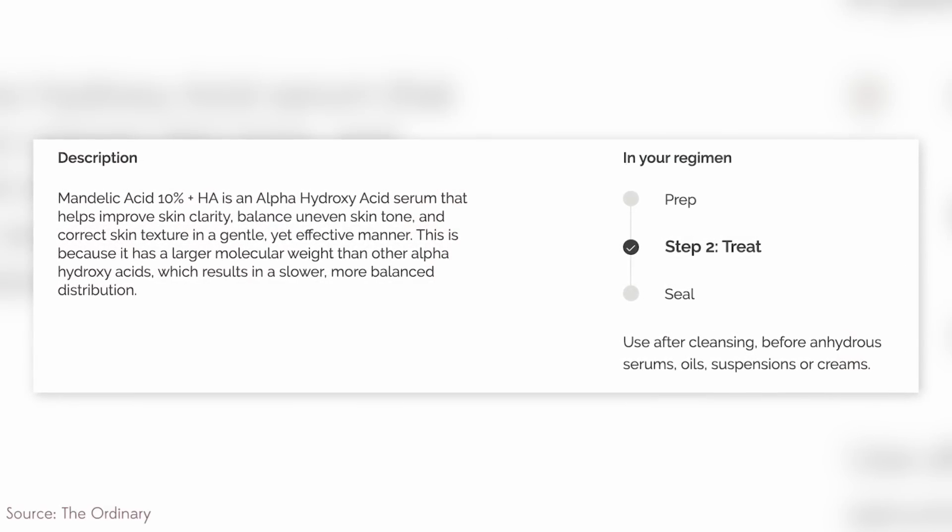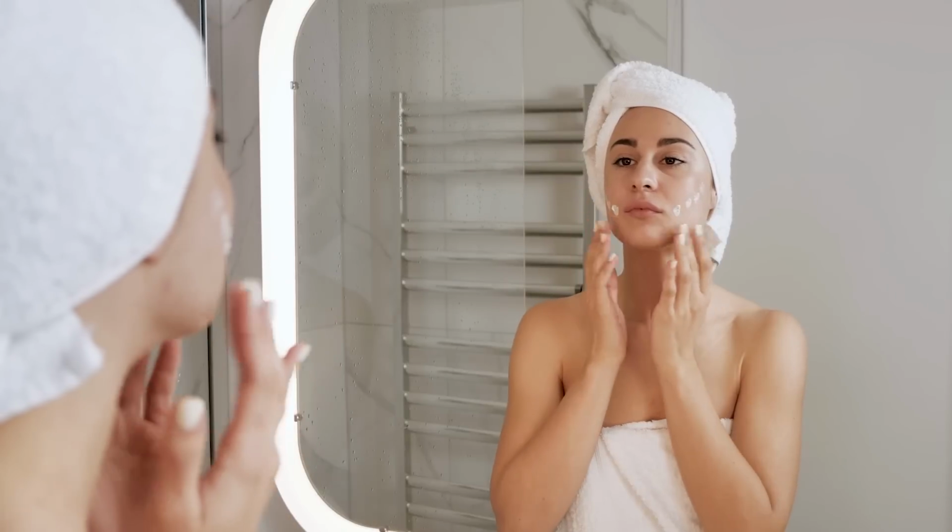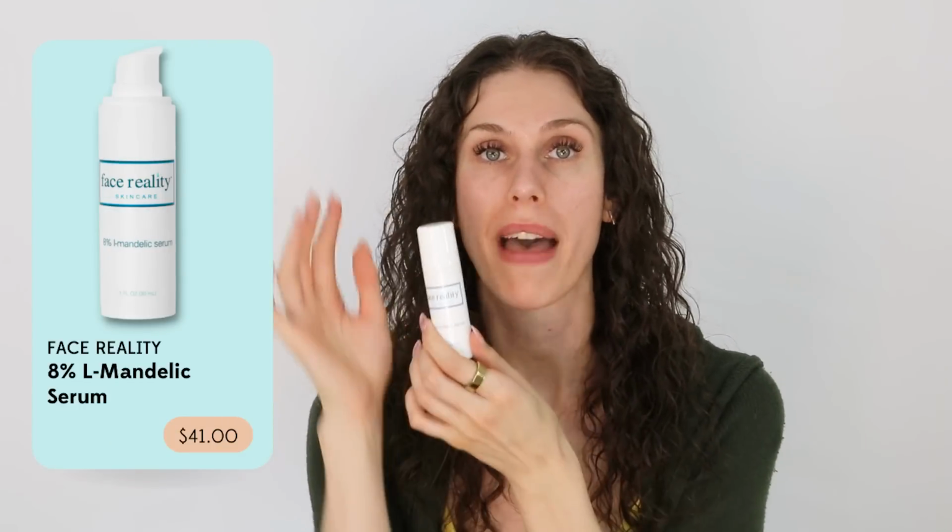But I feel like the Mandelic acid plus HA fragrance-free formula is a really good one. And it's simple, it's easy to use, it's a little bit oily on the skin, but overall it is really nice. And because it's a leave-on product, a serum that actually penetrates into the skin, you are getting those benefits. I recommend using this at night as a serum underneath your moisturizer. Now, the reason this isn't the top of the top is because I feel you need to use it with a moisturizer. There are some other serums that are a little bit more expensive, but worth so much more, especially for acne or pigment-prone skin. Face Reality's L-Mandelic acid serum barely can be beat.